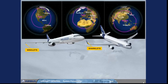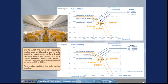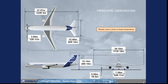or 1,100 pounds. On the A320, the layout for passenger seating may be different to comply with operating requirements, but for a typical two-class seating, it is 150 pax, and for a typical high-density seating, it is 180 pax. Note: for the payload, pax and baggage weights are based on 90.7 kilos or 200 pounds. As an option, additional fuel tanks can be installed. Please have a look at these dimensions.